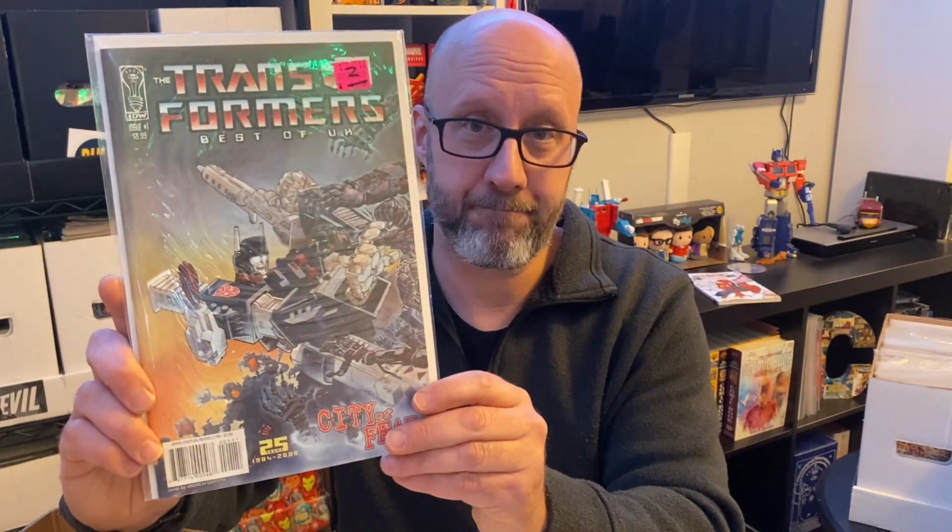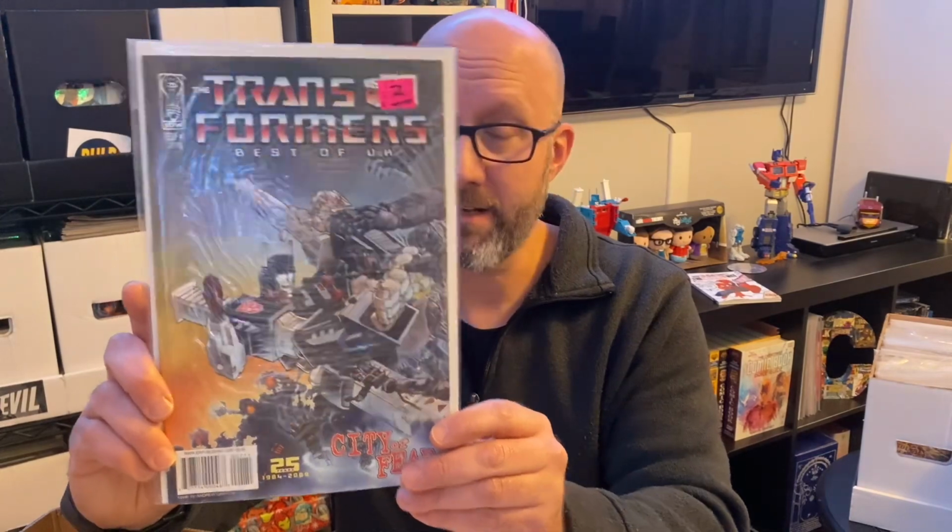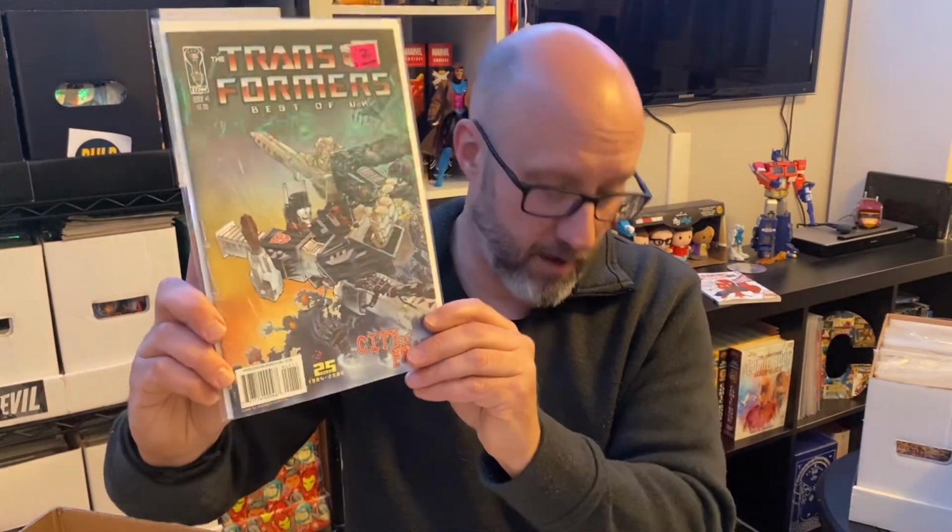I do hold out hope that maybe Image, now that they own the license to Transformers, will start to do some collected editions, and maybe I'll get lucky and they'll do the UK Transformers. But until then, I will satisfy my cravings with some of these reprints that have been done over the years. And then there's number 3 from Best of UK.